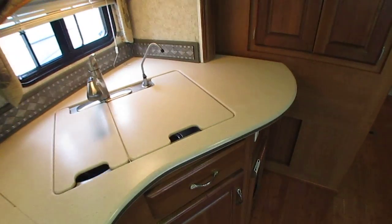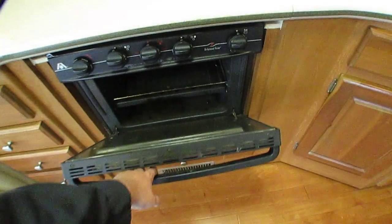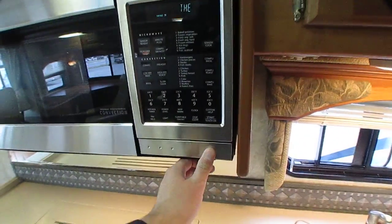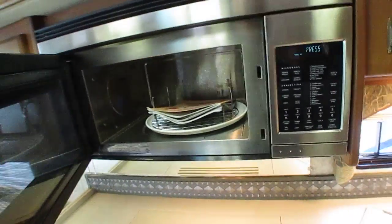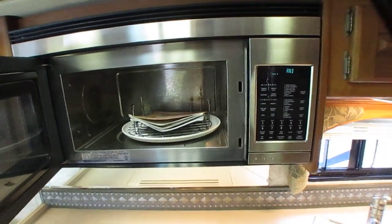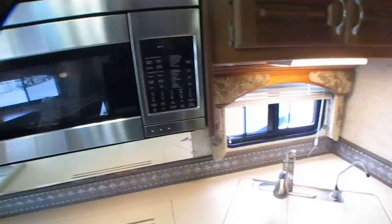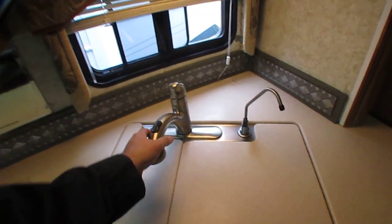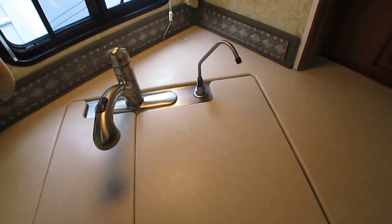Got the sink covers that look great. Got an oven. Got the, of course, microwave convection oven. So you've got two different kinds of ovens. You got your propane oven, and this is also an electric oven and a microwave. Got some nice residential style faucets, sprayers, stainless steel sink. Got the 4-door refrigerator. Folks, Monaco is not a cheap brand.